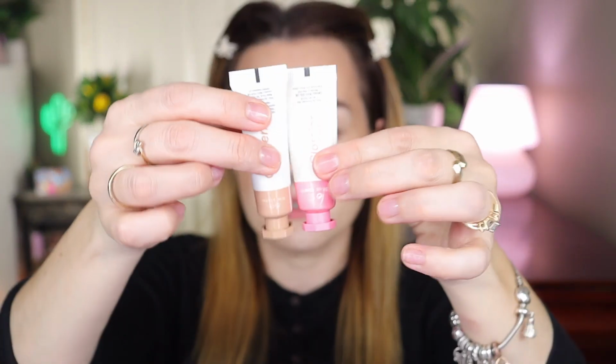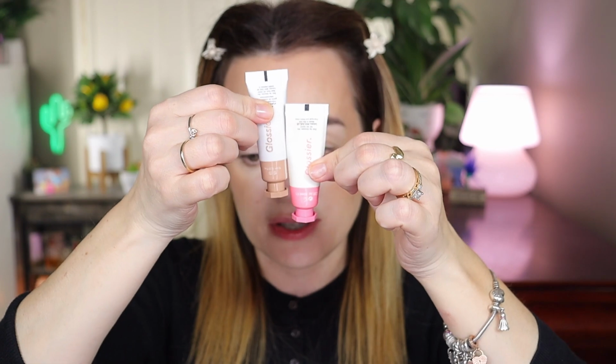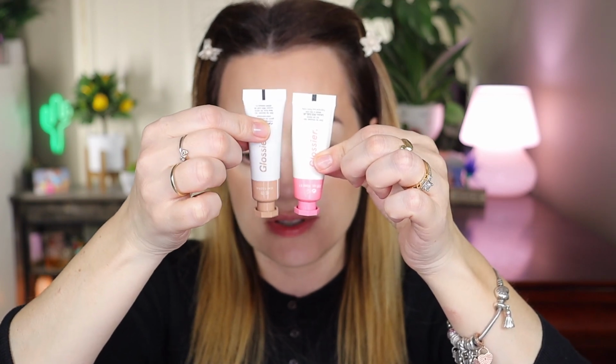So keep in mind that they're quite pigmented, you know, even though it's the lightest shade, it's quite pigmented on the skin. So I bought this because I knew that the blushes look very pigmented once you apply them, even though they're the lightest ones. So I want to show you that they're exactly the same as the blushes. There they are. So this is the bronzer and then this is the blush. Pretty.